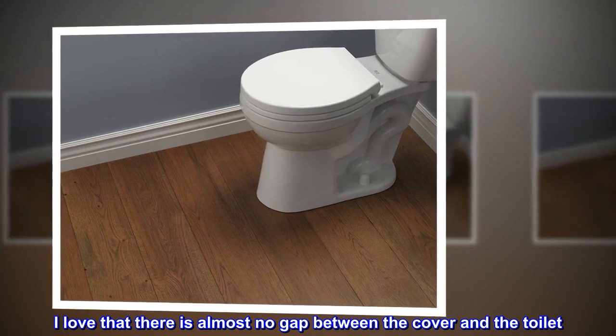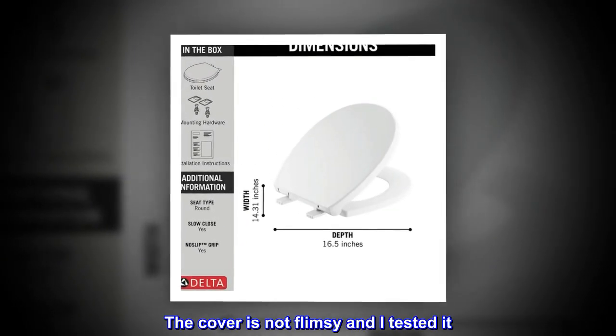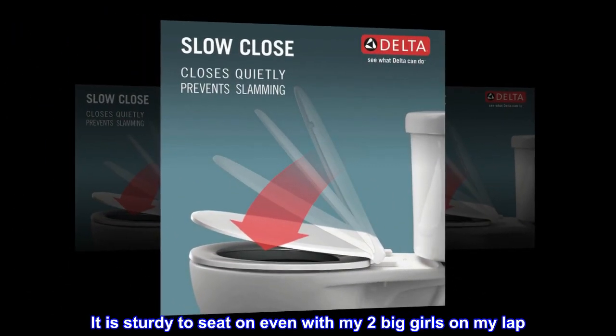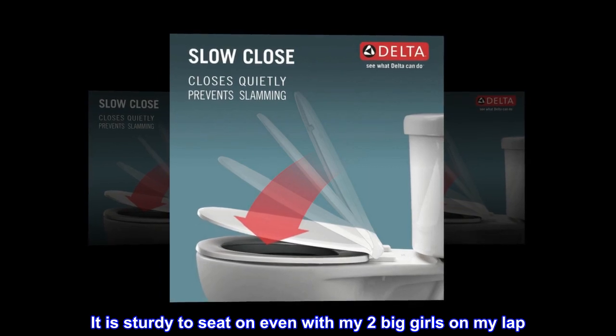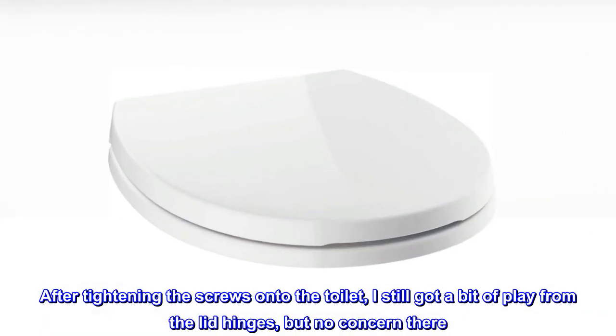I love that there is almost no gap between the cover and the toilet. The cover is not flimsy and I tested it. It is sturdy to seat on even with my two big girls on my lap. After tightening the screws onto the toilet, I still got a bit of play from the lid hinges, but no concern there.